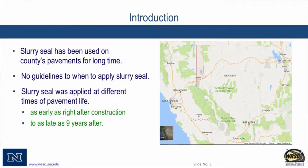So slurry seals have been used by the county for some time now, but there were really no guidelines on when to apply them specifically. So they were applied at different times of the pavement life. Some of them were as early as right after construction, and there are good reasons for that, at least from a striping perspective and funding perspective. So they were part of the construction project, and some of them were applied as late as 9 years after pavement construction, whether that construction was total reconstruction, new pavement, or an overlay project.